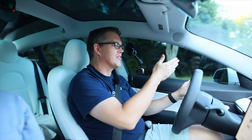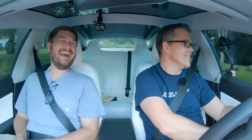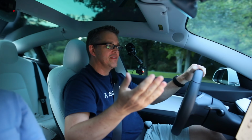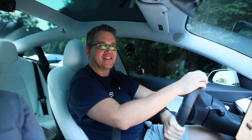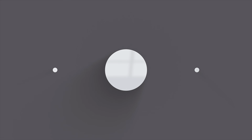It's Toyota Corolla compared to a Bentley. You want to get back in the Bolt and see how bad it feels now? No, I do not. But that's the thing. When I drove the Bolt without experiencing these other two, it was fine. But yeah, if you're buying a Bolt, you don't want to drive one of these two. Right. Fantastic.